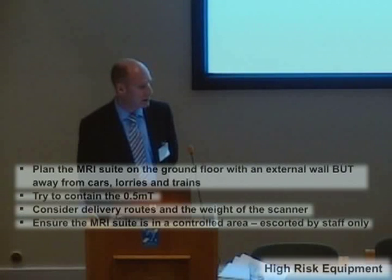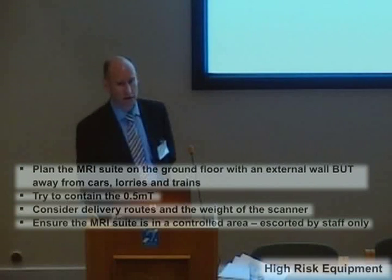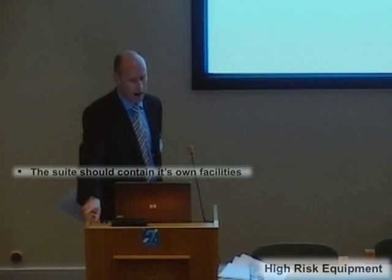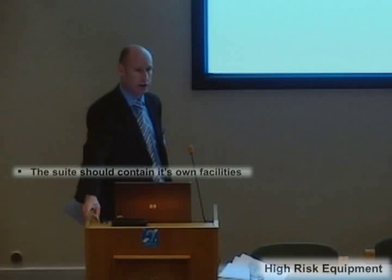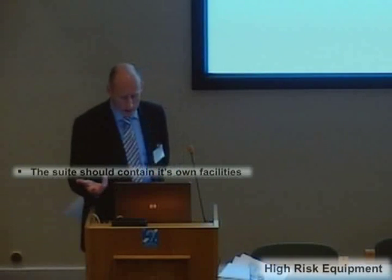Now, most MRI scanners are in a controlled area. Normally speaking, you would have a lobby area directly outside of the examination room. This lobby area is purely so that the staff can escort the patient through safely. The suite should contain its own facilities. Again, depending on the brief from the customer, I would always recommend that you've got changing cubicles in an MRI suite, actually past the controlled doors, and also a locker area so that the patients can put all their valuables into a locker, because you can't take metal objects into an MRI room.